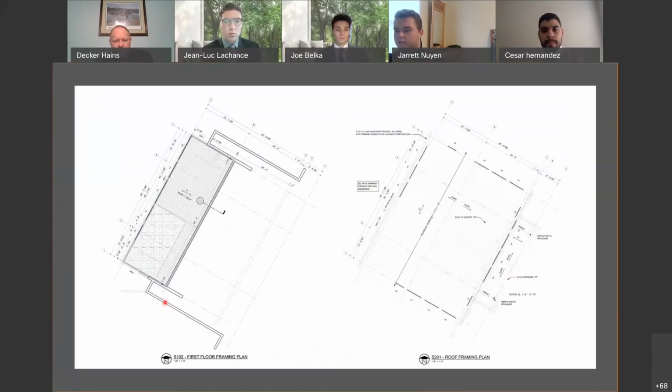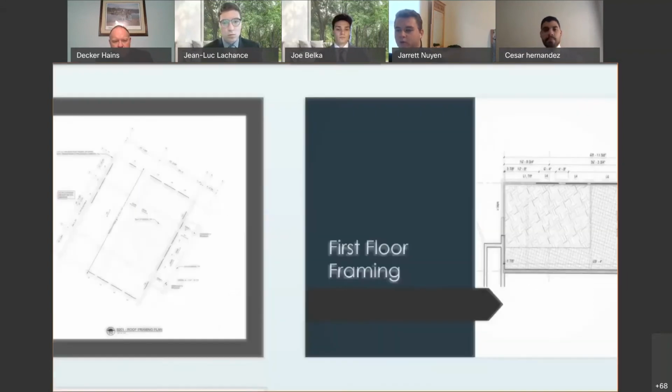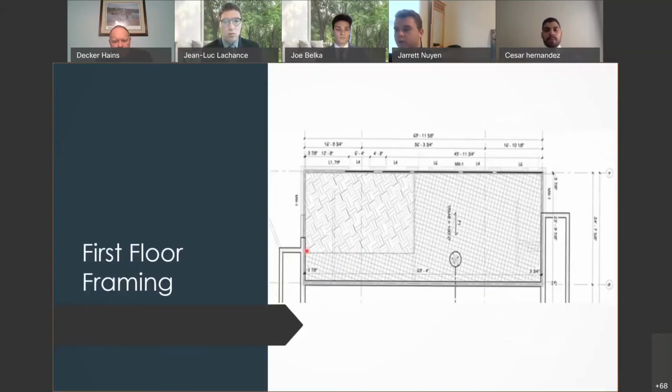Here are our two framing plans that we have. These are our first floor framing plan on the left and our roof framing plan on the right. Going into detail for the first floor framing plan, we can see here that we call out dimensions and lintel types. L1 typical is for the face brick lintel that is going to support all of the brick on the exterior of the building. And there's also other lintels called out, as well as the masonry wall construction. On the sheets, there is a schedule for masonry wall construction that calls out reinforcing.